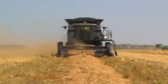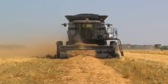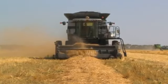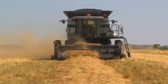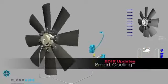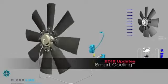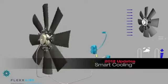And finally, one of the most important improvements for 2012 that we got straight from the mouths of farmers was our optional smart cooling system. The smart cooling system consists of a variable pitch fan with reversing capability. The smart system monitors coolant temperature, intake air temperature, and hydraulic oil temperature.